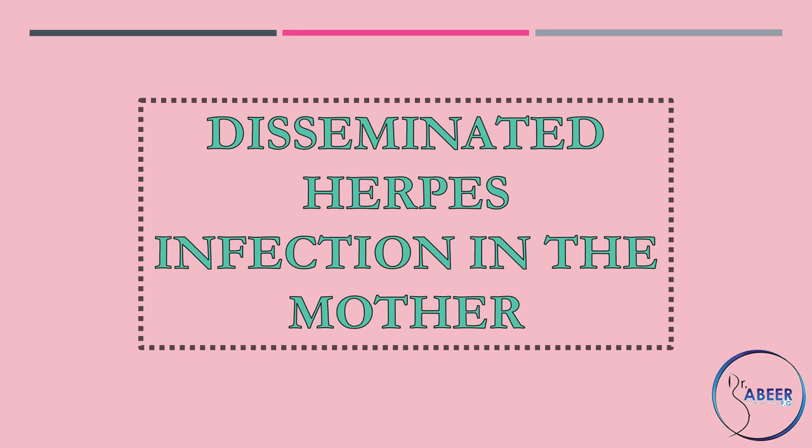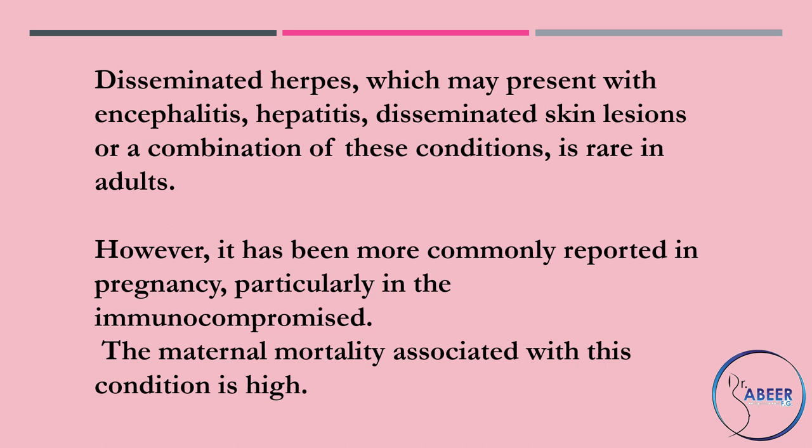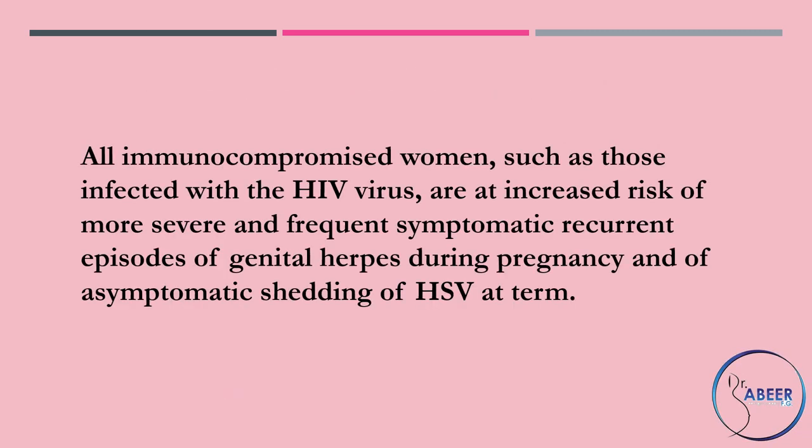Disseminated herpes infection in the mother. Disseminated herpes, which may present with encephalitis, hepatitis, disseminated skin lesions, or a combination of these conditions, is rare in adults. However, it has been more commonly reported in pregnancy, particularly in the immunocompromised. The maternal mortality associated with this condition is high. All immunocompromised women, such as those infected with the HIV virus, are at increased risk of more severe and frequent symptomatic recurrent episodes of genital herpes during pregnancy and of asymptomatic shedding of HSV at term.